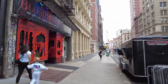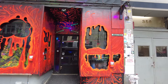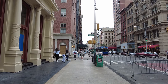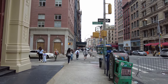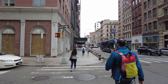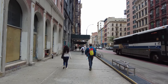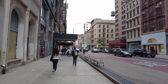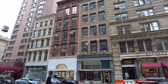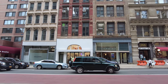Here's the famous Blood Manor. New York City's most epic haunted house. Here across the street is 368 Broadway. It's an old building, but it's made famous by legendary YouTuber Casey Neistat, who has a studio in there. Also, my friend Jennifer O'Brien just moved in there, and she has an art studio inside as well.